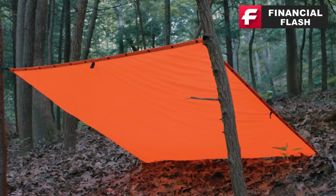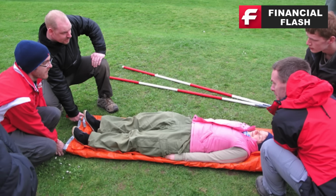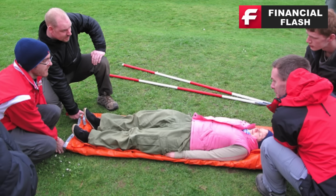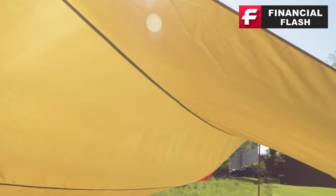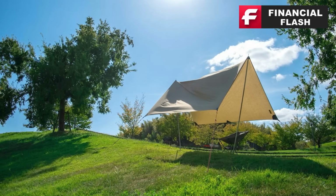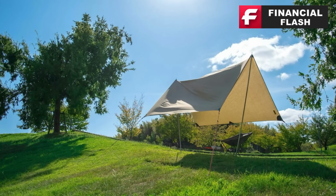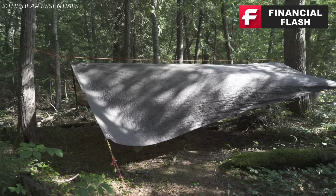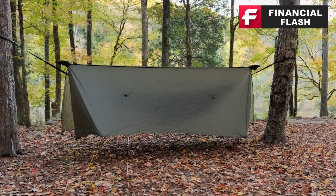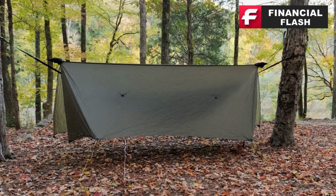Here's a lesser known use. A tarp can be a makeshift stretcher. If someone is injured, tie the corners together to transport them safely. Tarps can also be used as windbreaks, privacy screens, or sunshades. Investing in tarps is affordable and wise, ensuring you're prepared for a variety of emergency situations. With a tarp in your kit, you're equipped to handle whatever comes your way. From creating a dry space to setting up camp, a tarp is a versatile tool that can save the day.